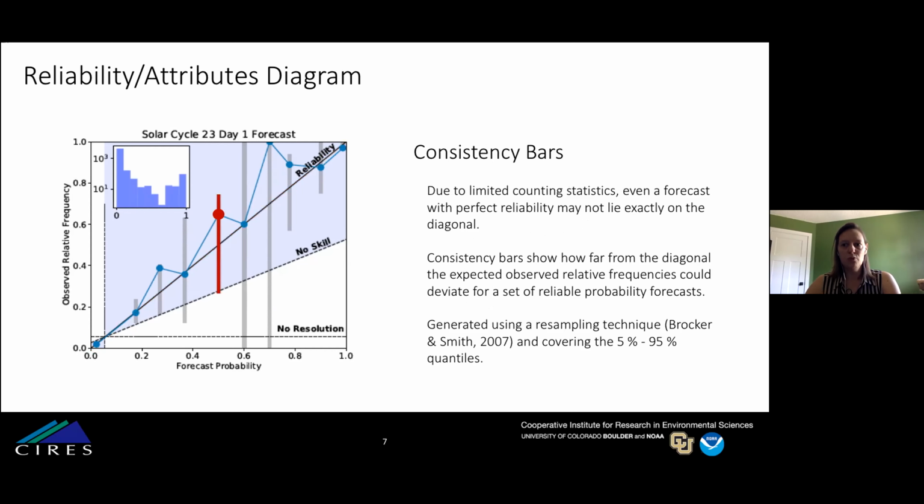However, even the most perfect forecast might not rely on that perfect diagonal line just because of counting statistics. And so we can try and show that here by adding consistency bars to those points, which shows how far from that diagonal you can deviate and still have a reliable forecast. This is based on a resampling technique from Brocker and Smith. But basically, if you're on these gray consistency lines, then you are still within the bounds of a reliable forecast.